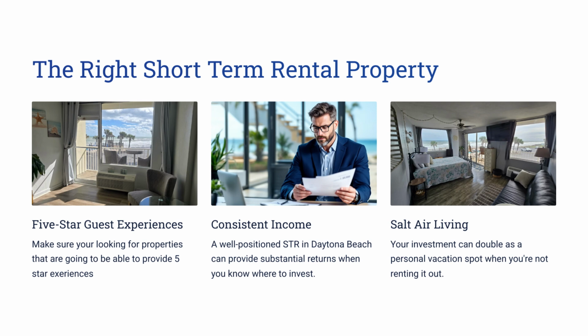Listen, when you're picking out your rental properties, you're going to want to make sure you pick properties that are going to be able to provide a great experience for your guests, with lots of things to do in the area, and close to all the local events. You're also going to want to look for a property that's going to have consistent income. And if you pick the right spots, you're going to be right there at ground zero for all of the events that happen in the area.